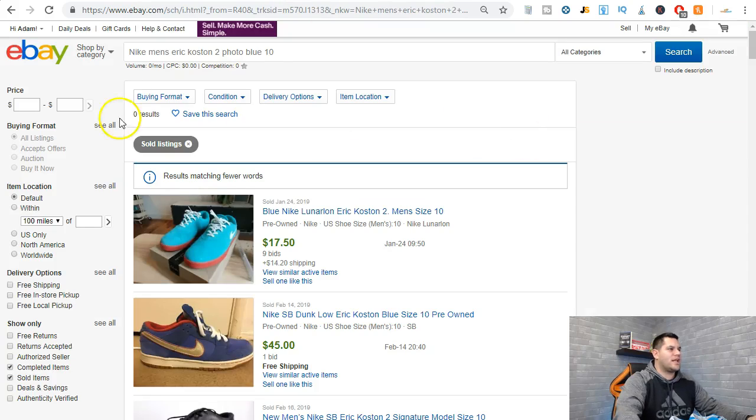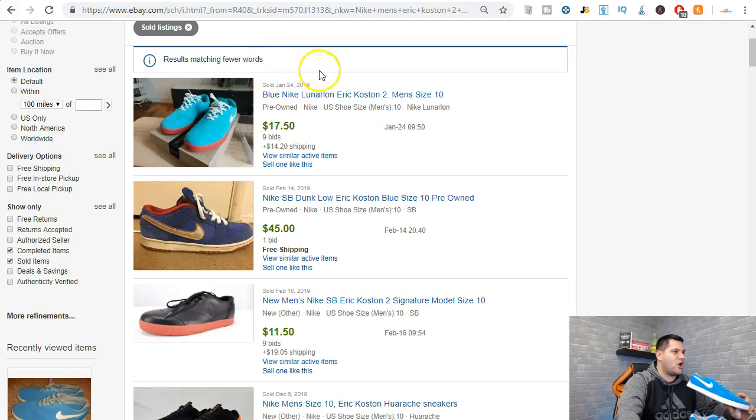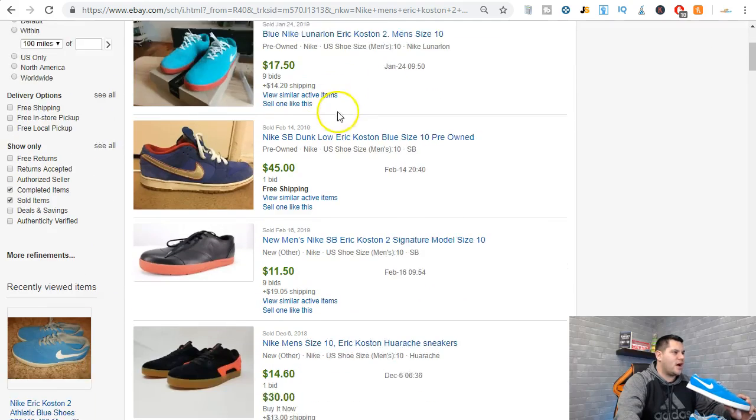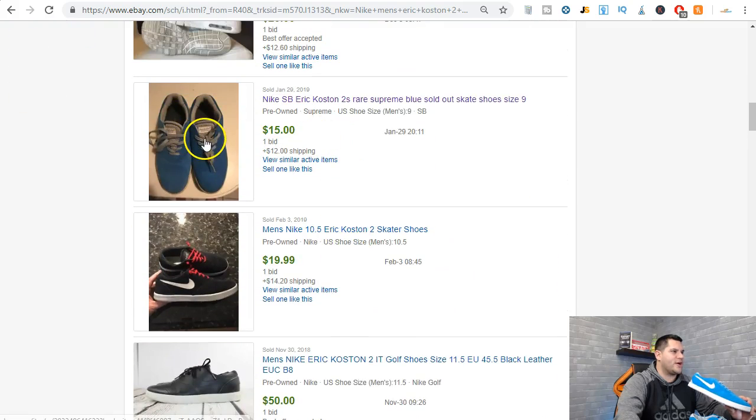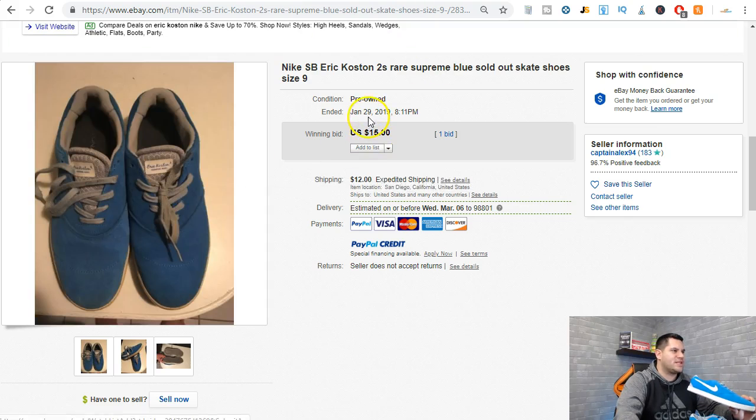Now, let me show you what this shoe is going for on eBay. If we look on eBay, I typed in Nike Men's Eric Koston 2. This is the photo blue, okay? It's a photo blue something wolf gray, and this one right here, size 10. We can scroll all the way down. I already did this. And so this shoe is right here. It was sold on January 29th, so about a month ago. This was pre-owned, sold for $15 with $12 shipping.